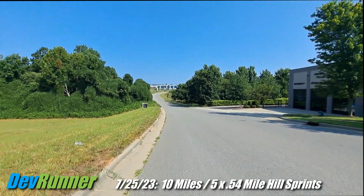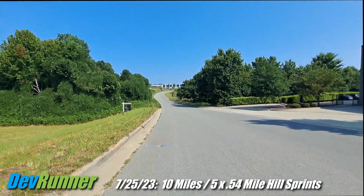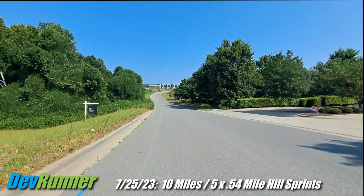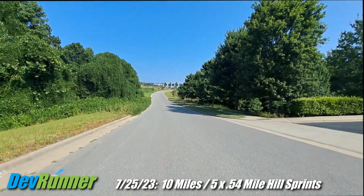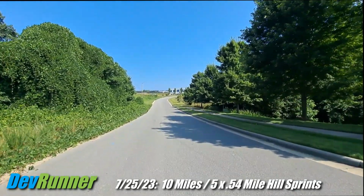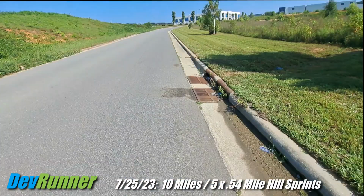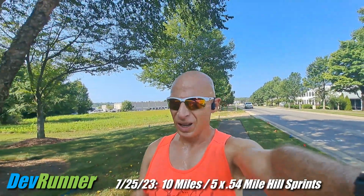That's the beauty, though, of hill work. You can work hard with far less impact, and that's why you do it towards the beginning of the training cycle, you get hard work in with lower risk of injury. That's where we begin.